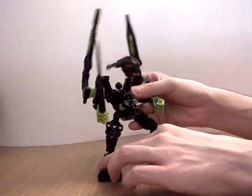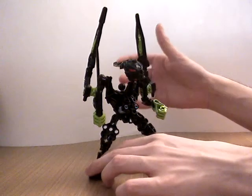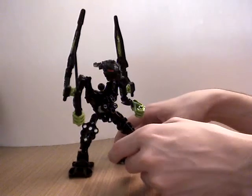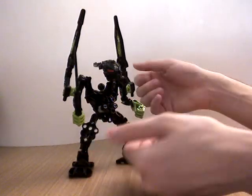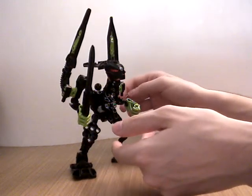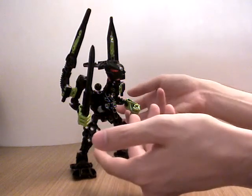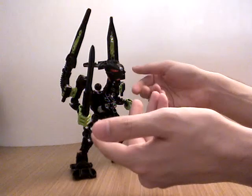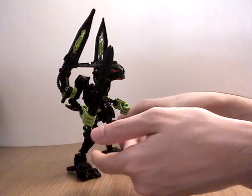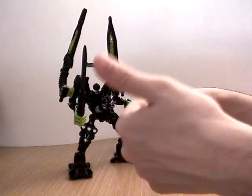So maybe first of all, in terms of color scheme, it's not that bad at all, but I think it would be nice if we had more lime green. I don't know, but lime green is already used on the grayish parts also, so it's quite hard to have too much lime green on this guy, so it's mainly black. But this was for the color scheme.